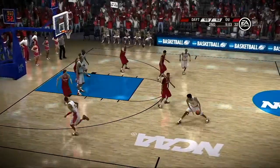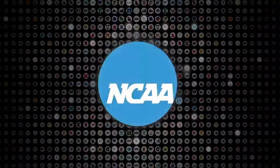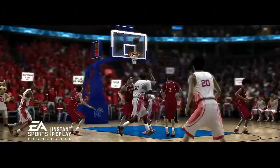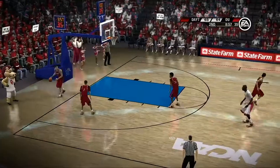Here's a flash from the post up high. He goes with a jump hook. I didn't waste any time. He got the ball in the right position. And then what it does, it keeps the defensive player away from blocking a shot when you make that turn.